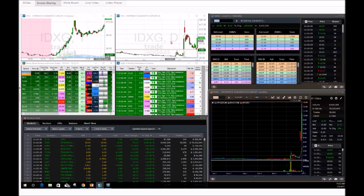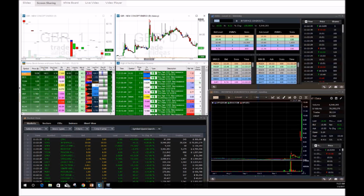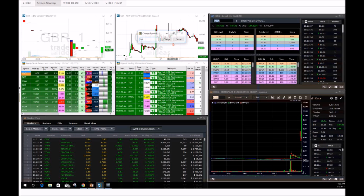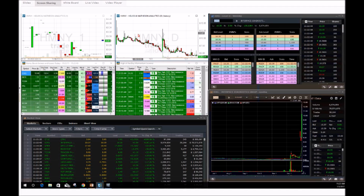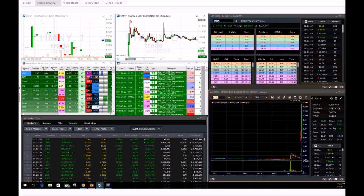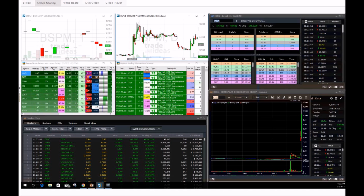Look at some of the biggest spiking stocks, guys. GBR, $1.95 all the way up to $6. You could see 84 cents all the way up to $4.16. $1 all the way up towards $3.32. If we look at HMNY, one of the best spiking stocks in the market, you could see $6 all the way up to 13. You could see $8 all the way up to 16. You could see $1 all the way up to 17. BSPM, a big time spiker, $3 all the way up to $7, $1 all the way up towards $6.